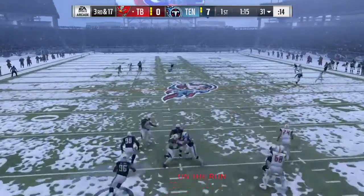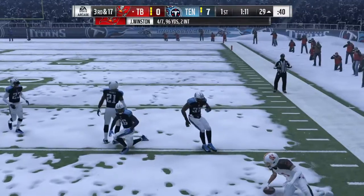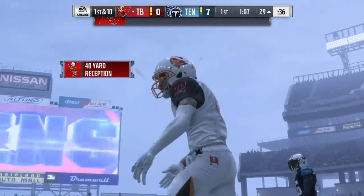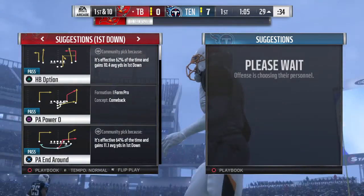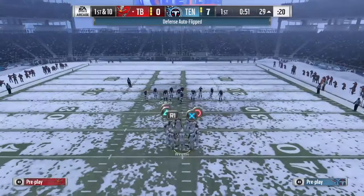Jameis to throw it. Out to his left. And that's caught inside the 35. And all the way down to the 29. A big play for the Bucs there on third down. And even 40 yards.